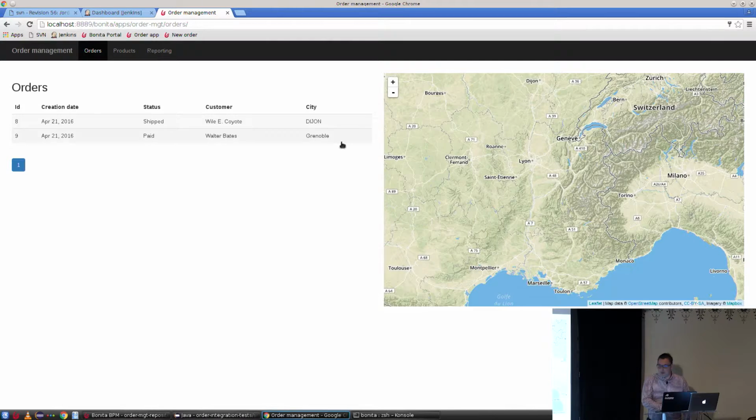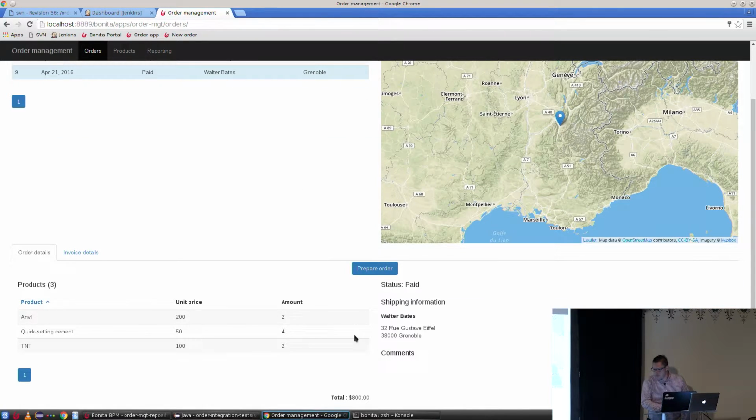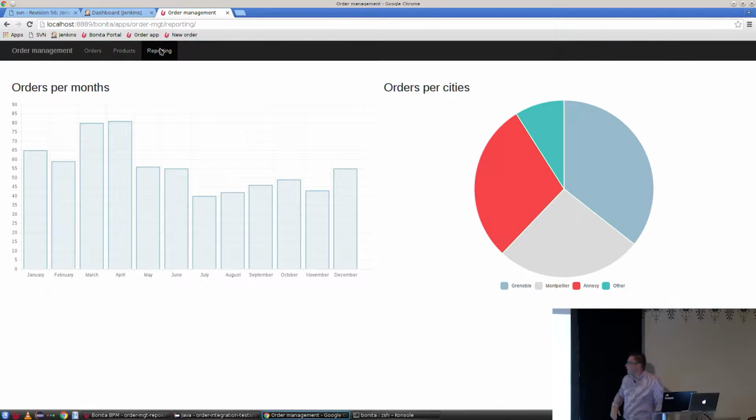A living application is a set of pages, user interfaces. Here, in this case, we can review different orders. We have one that is paid. We can see the location of the order. We can access the details, and we can even act on it, like launching the preparation of the order and so on. When Walter Bates wears a different hat, as the manager of this application, you can also manage the products available on the interface. You can create new products and so on. And you can also access some kind of KPIs, a basic one.